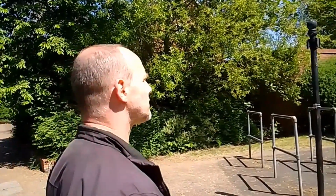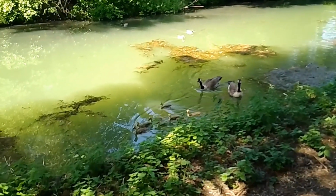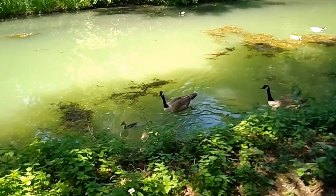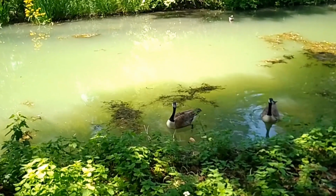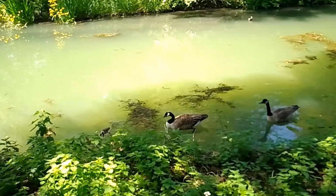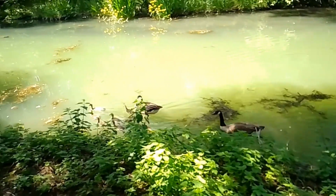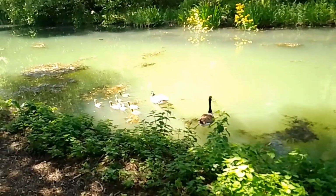The young Canadian geese, are protected, don't they? That's what they do, just all birds and animals do that, don't they? Protect the young. Have a good day anyway, ladies and gentlemen.